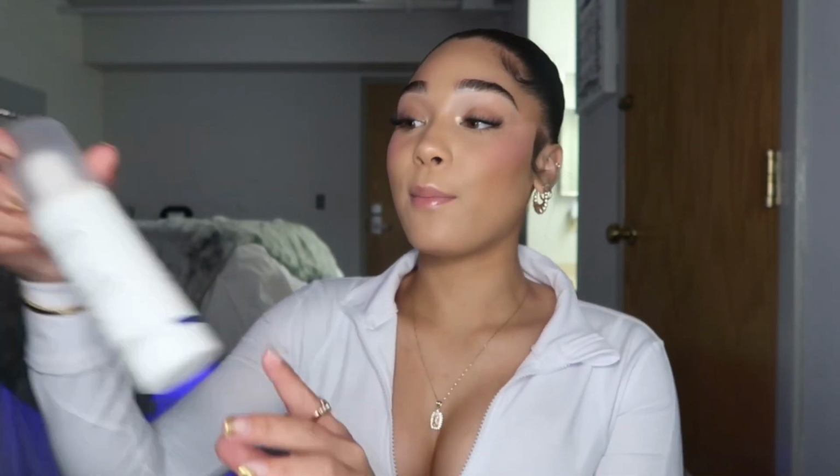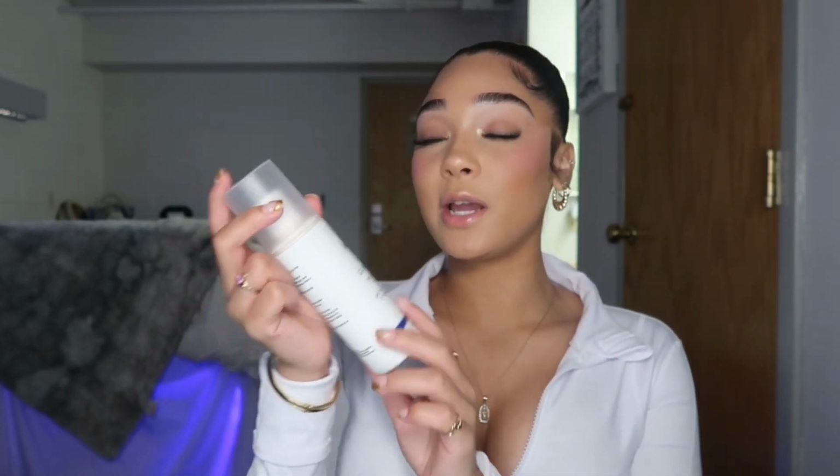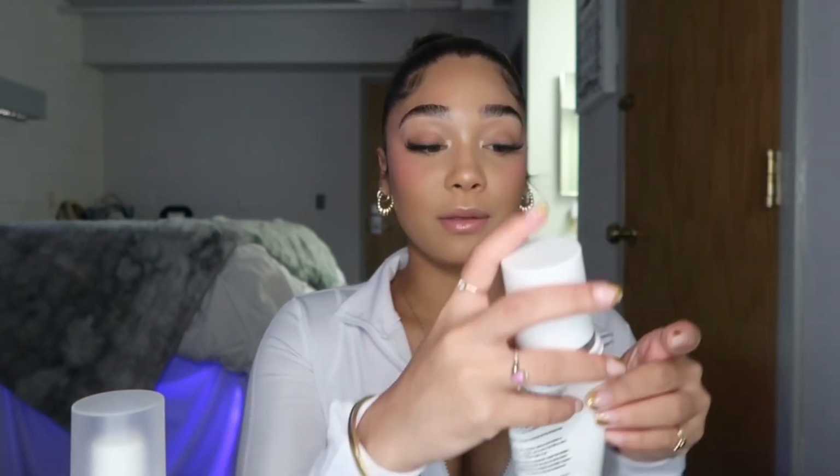Then at nighttime, I will use the Clearasil Clarifying Salicylic Gel Cleanser, and I'll use that at nighttime, and then I'll go in with the same Vitamin C moisturizer and then this Ormedic serum as well.